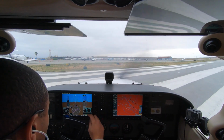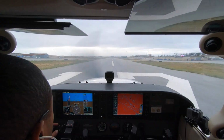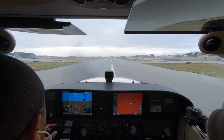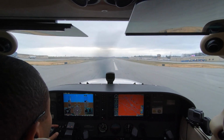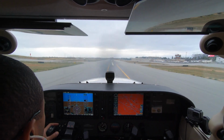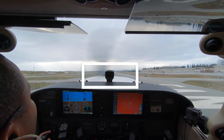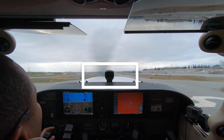On the takeoff roll, he's using centerline discipline. So he's fighting to get back to the center line even though we were slightly left. And watch this, as the airplane rotates and leaves the ground, he adds a little bit of right rudder to prevent the yaw from the left turning tendencies as the wheels leave the ground. Now this tells me that he's thinking aerodynamically in front of the airplane.